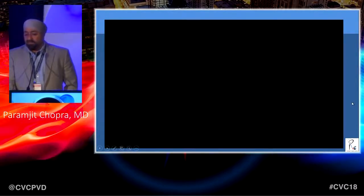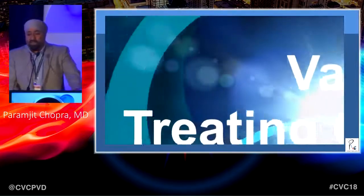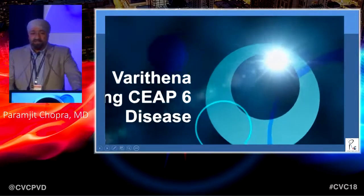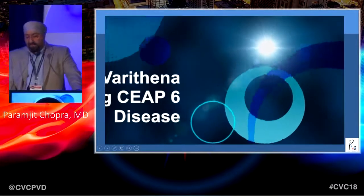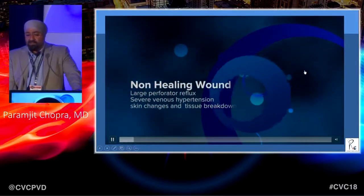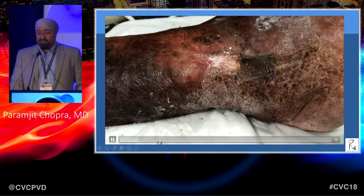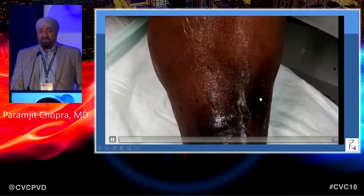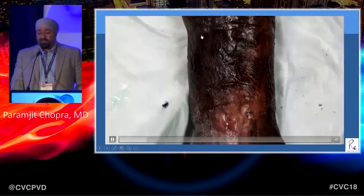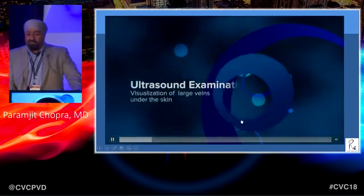So, all right, here's a CEAP 6 case now. Gentleman with a nasty, nasty wound. And he's had his saphenous vein ablated. He's got all that part taken care of. But he still has this wound. We had some massive perforators lower down. And this is kind of not a good bet to stick a needle in, but tumescent, or, and we've had a case, as I was describing earlier, where we got very badly infected, went all the way down to the bone.